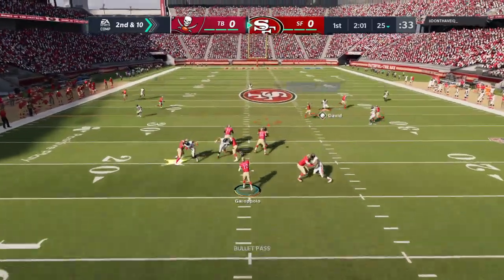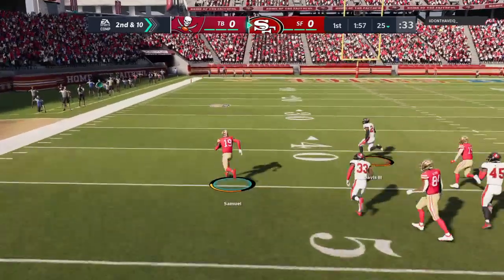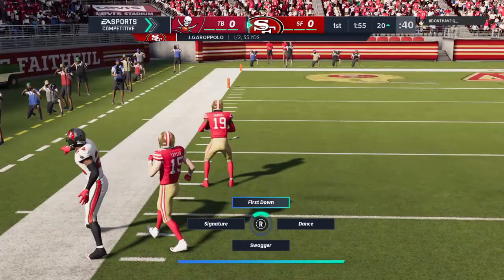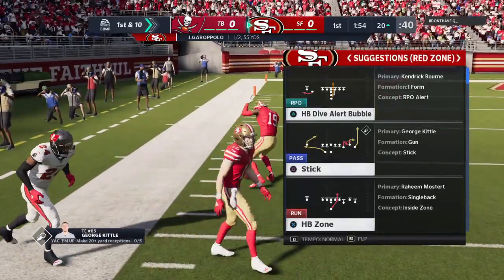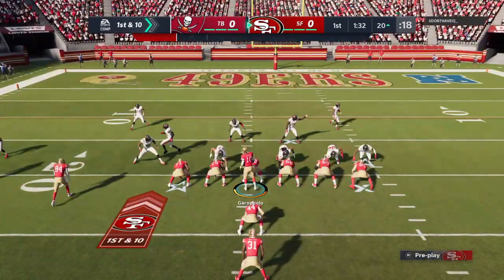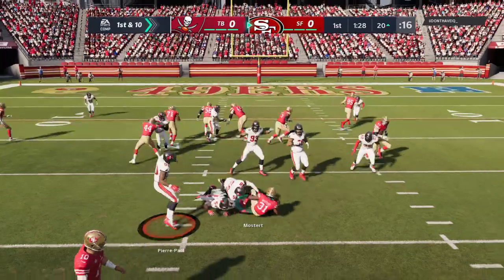A shotgun snap for Garoppolo. Again looking for Samuel, this time the catch made. And he gets this down deep into Tampa Bay territory. A big play there on the catch and run. 55 yards.